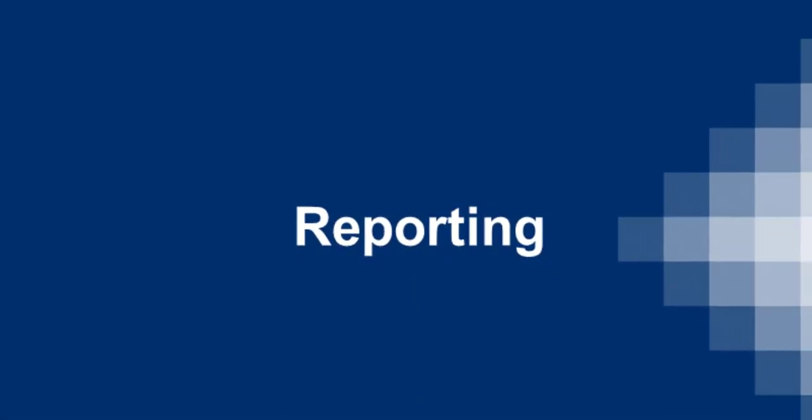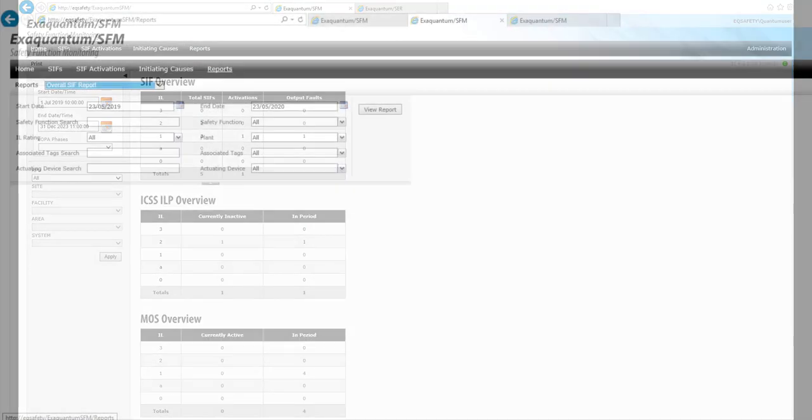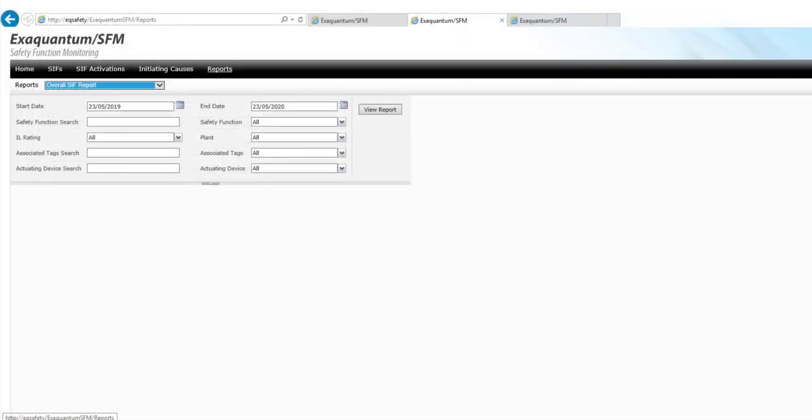You can navigate to the Reports page by clicking the Reports option on the main menu. The common reporting features include printing, exporting data, filtering and searching, data paging, and column sorting.